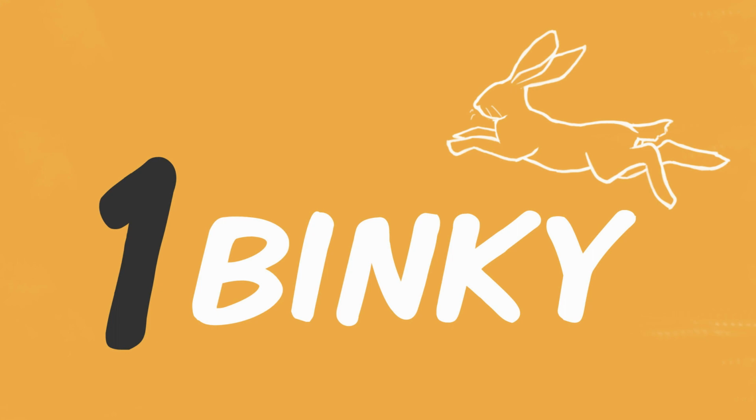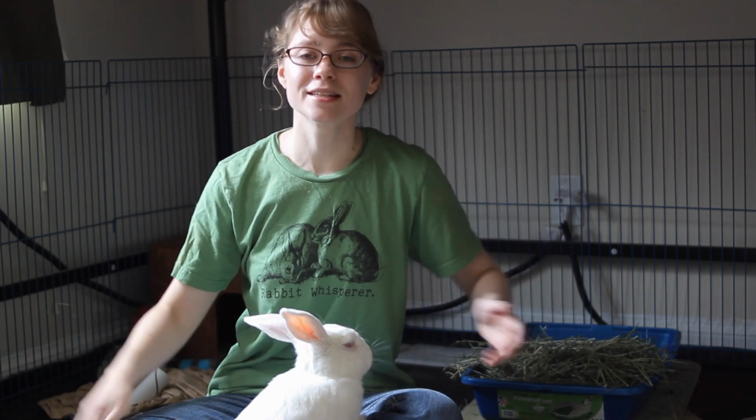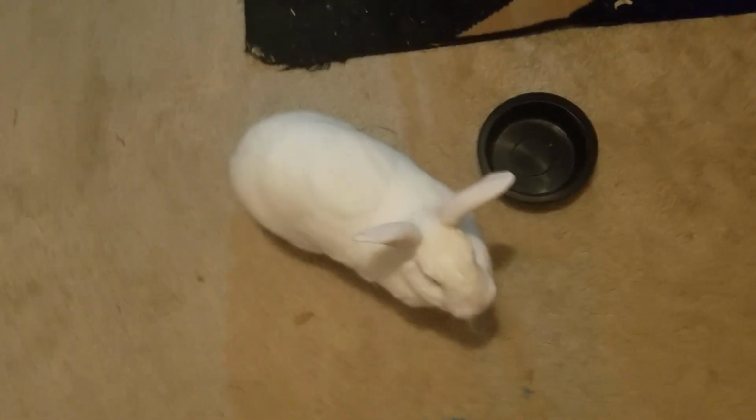Okay, so let's get right into the list today. The first thing that I'm going to mention is probably something that most of you know, but let's go over it for the sake of any new rabbit caretakers out there who are interested. And this is a Binky. Rabbits do this weird twisty jump in the air. That means that they are pretty much literally jumping for joy.